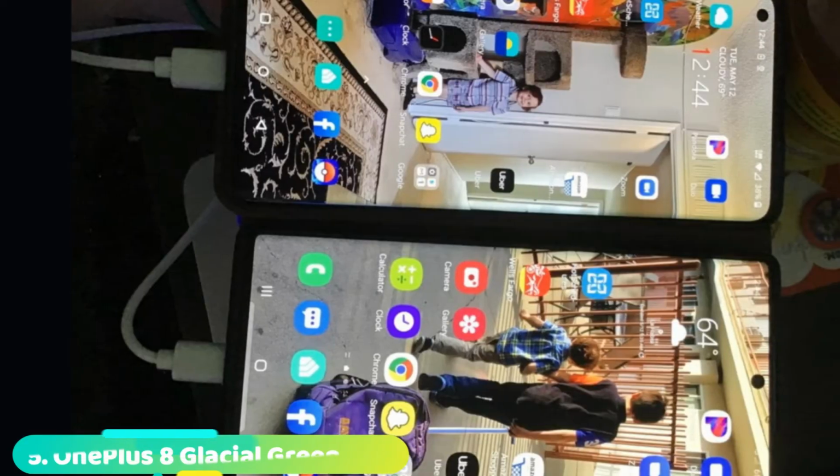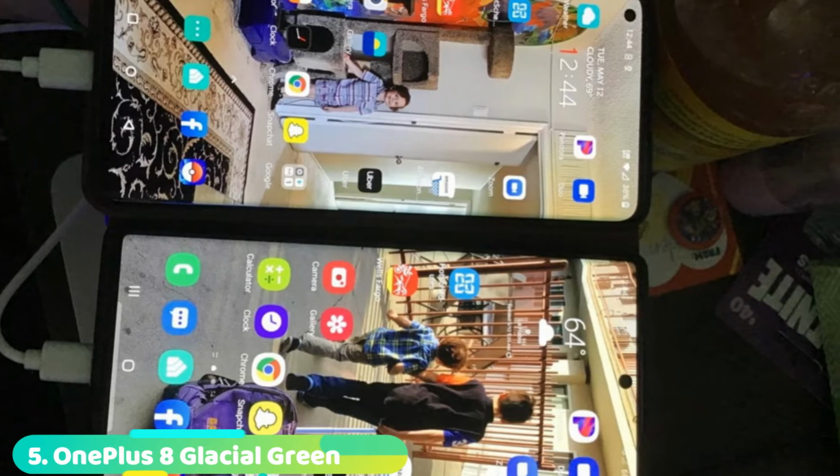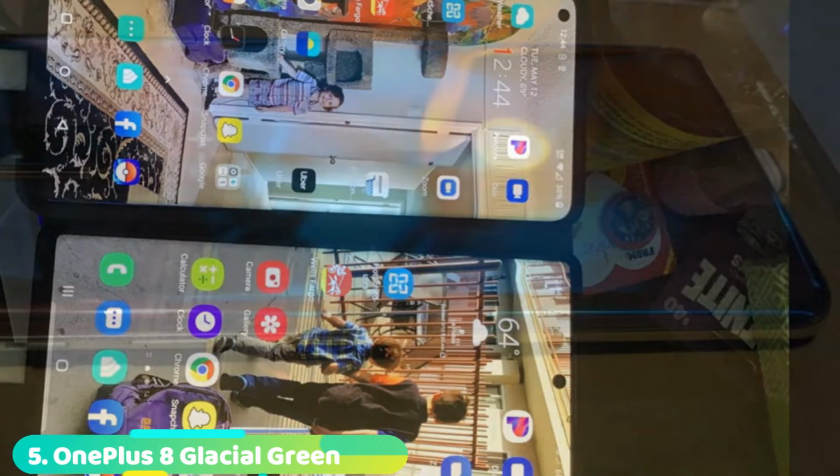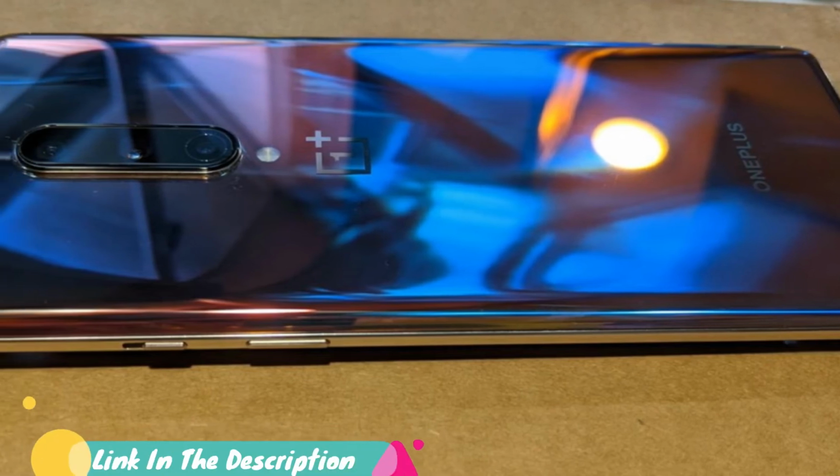The number 5 position is held by the OnePlus 8. OnePlus produces some fantastic phones, though they certainly release a lot of them, which is why picking up last year's OnePlus 8 is always worth thinking about.